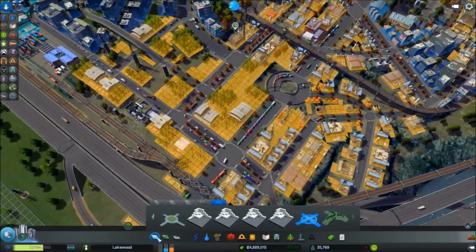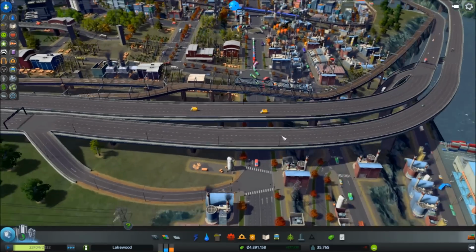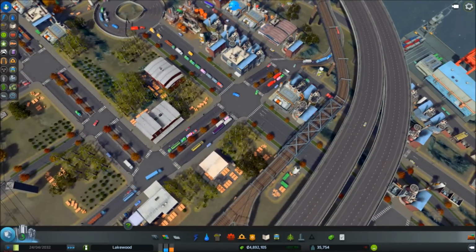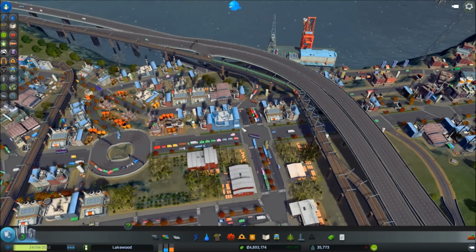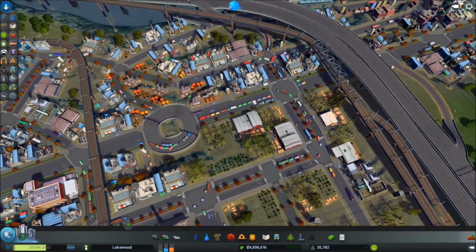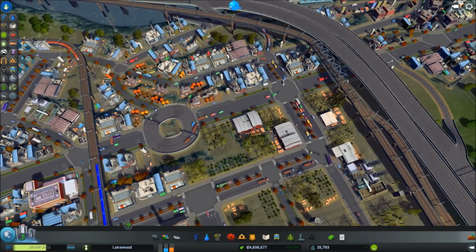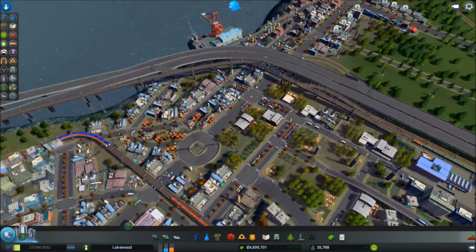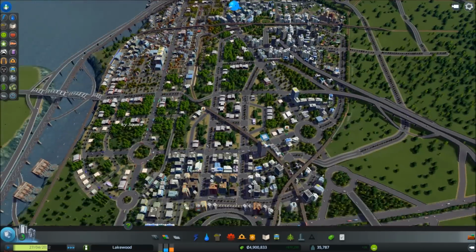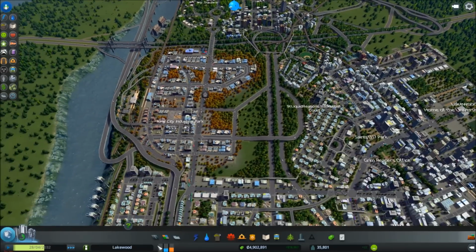Alright, now why aren't we using all the lanes right here? I believe we don't have enough exit points. Yeah, you can kind of see most of these people, it looks like they're trying to get onto this outside lane to go down like that. But no, I think traffic is much, much smoother. Like, holy smokes.